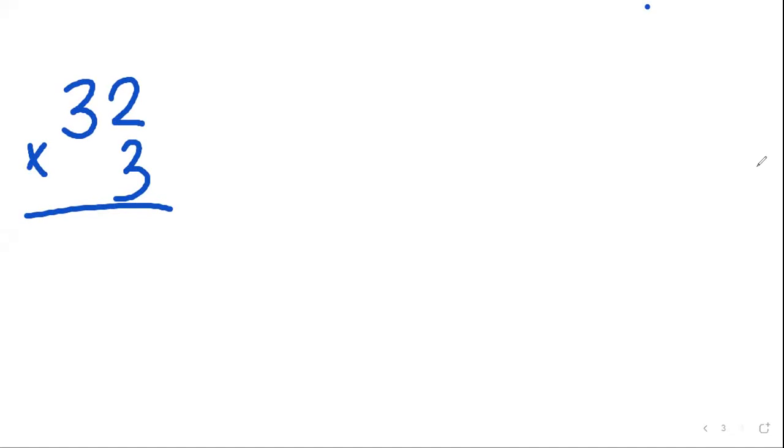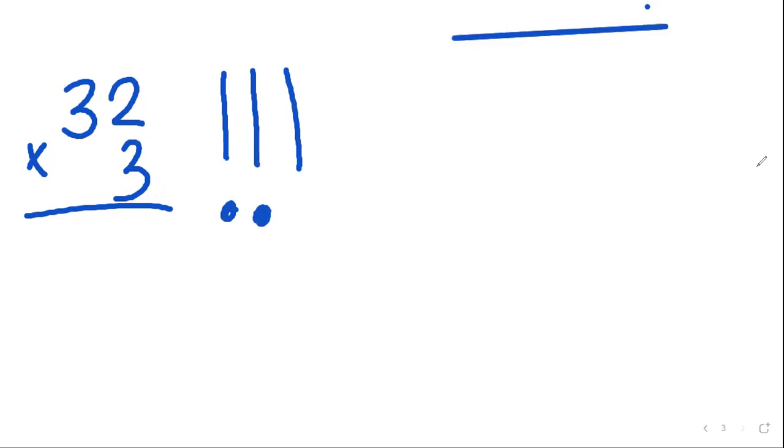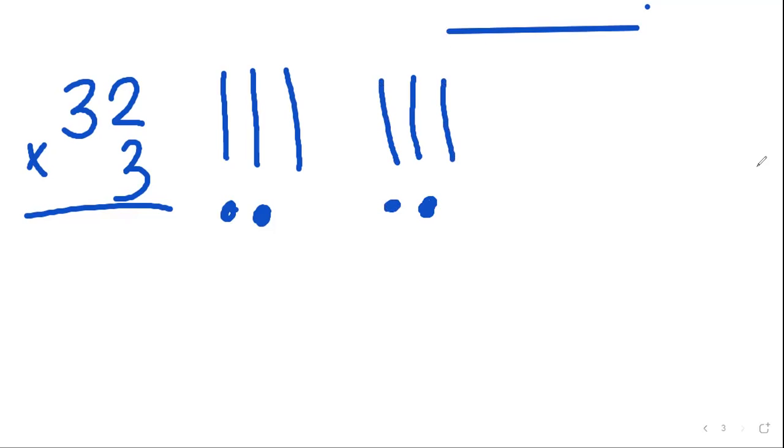Okay, so let's start now by drawing my quick picture of 32 times 3. Let's draw 32 first. I have 3 10s, 10, 20, 30, and 2 1s, 1, 2. Here's my first picture of 32. That should be on your paper too. But I need 3 of them because I'm multiplying by 3. So let's draw my other ones. Ready? 10, 20, 30, 31, 32. The dots represent ones. And one more. 10, 20, 30, 31, 32.